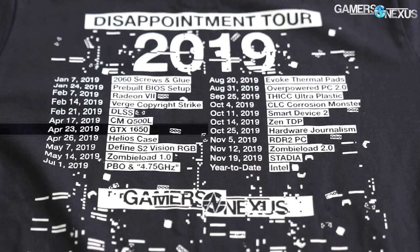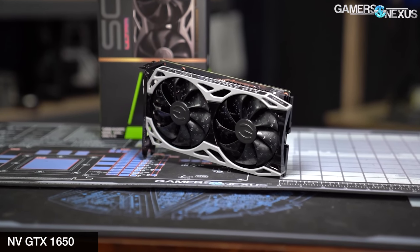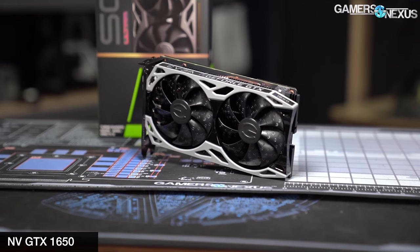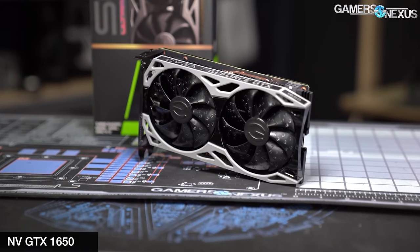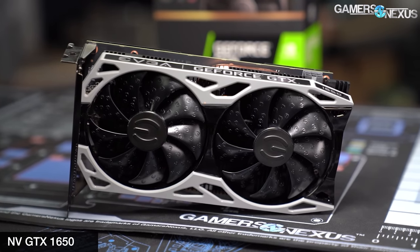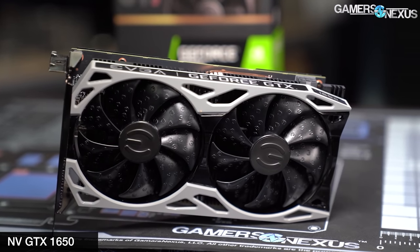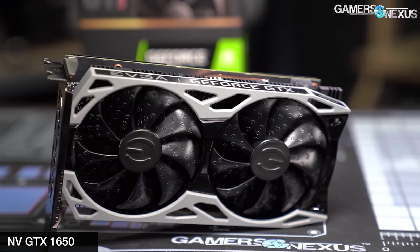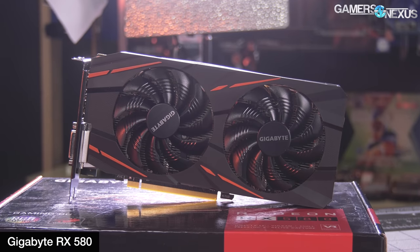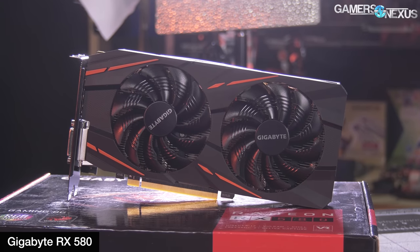And now we arrive to the GTX 1650. The GTX 1650 was dead on arrival, and at the time, it made a hell of a lot more sense to buy a new RX 570 for the same price or cheaper. The only advantage was lower power consumption. But in the budget buying market, power consumption has almost zero bearing on what people buy. They're looking to stretch their dollars the furthest. And the RX 570, or the 580, did that a lot more effectively at a similar price.